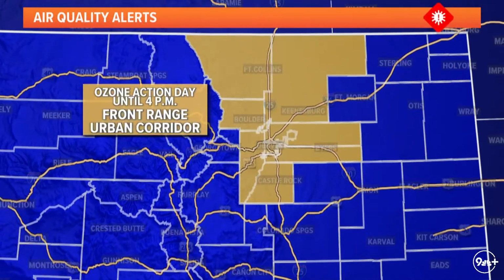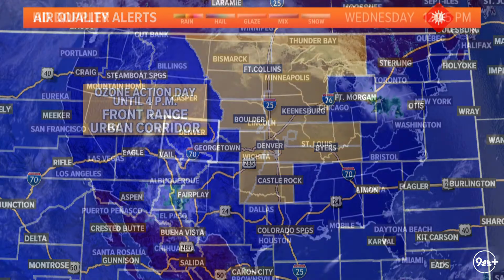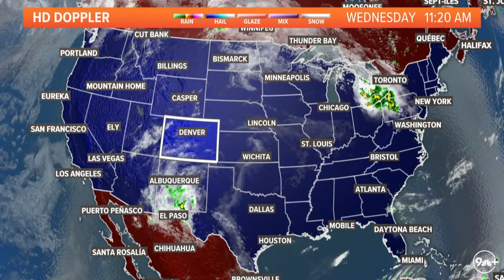We do have an air quality alert in effect until 4 o'clock today, something we're used to this time of year. We do have high levels of ozone across the urban corridor, so if you're someone with respiratory sensitivities, you might want to monitor your time outside due to the high levels of ozone, and also maybe due to the heat, because again, we're going to have another hot day out there.